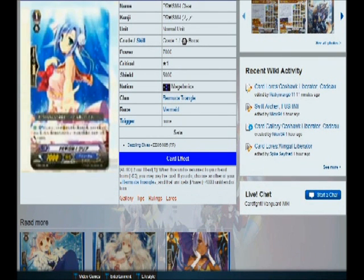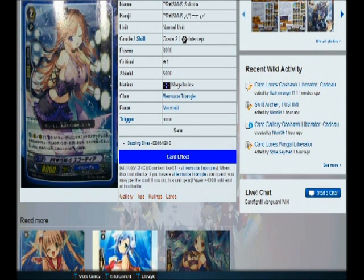And then we have Clear. That's a really dumb name. Sorry. When it returns to the hand, pay the cost. If you do, your unit gets 4,000. Exactly the same as a draw trigger, but a grade 1. Why not? Then we have Sukotia. Sukotia, I guess? Don't quote me on that.